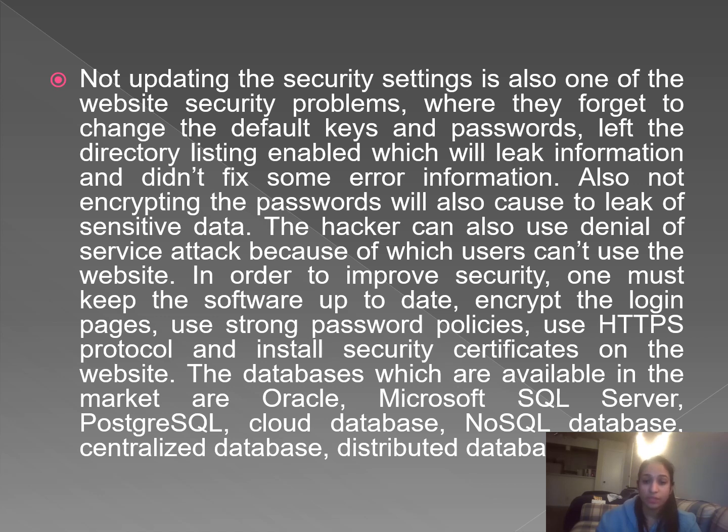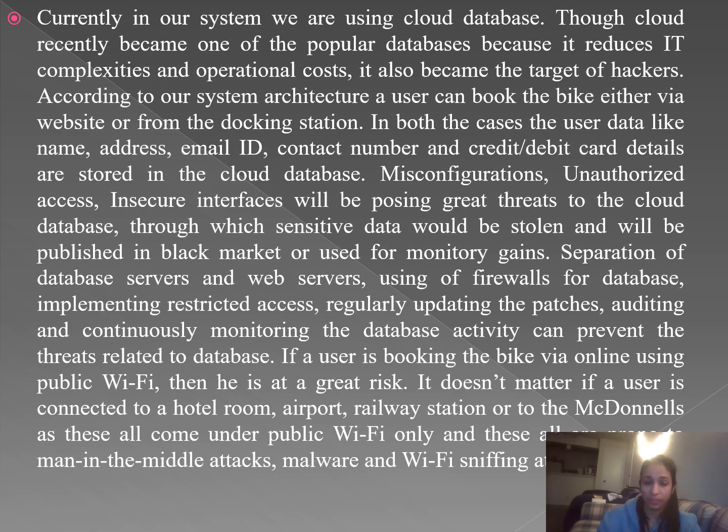The databases which are available in the market are Oracle, Microsoft SQL Server, PostgreSQL, Cloud Database, NoSQL, Centralized Database, and Distributed Database. Currently in our system, we are using a Cloud Database. Cloud has recently become one of the most popular databases because it reduces IT complexities and operational cost. It has also become the target of hackers.